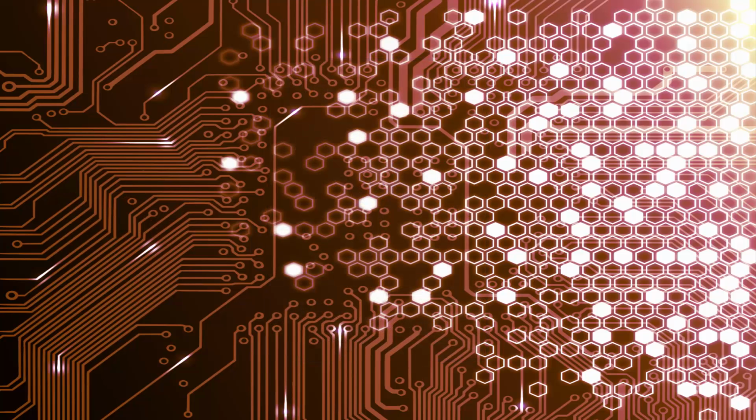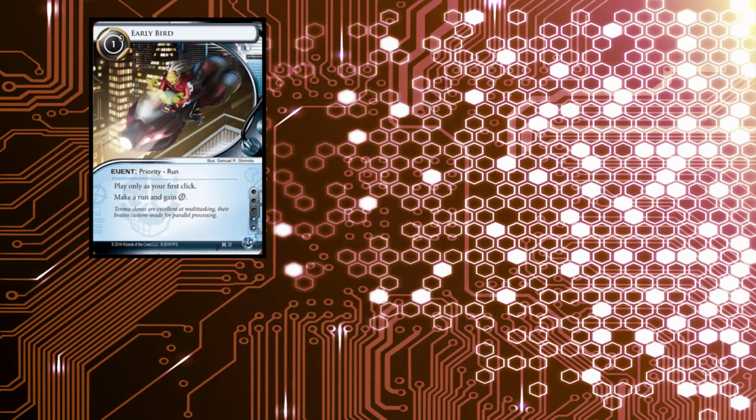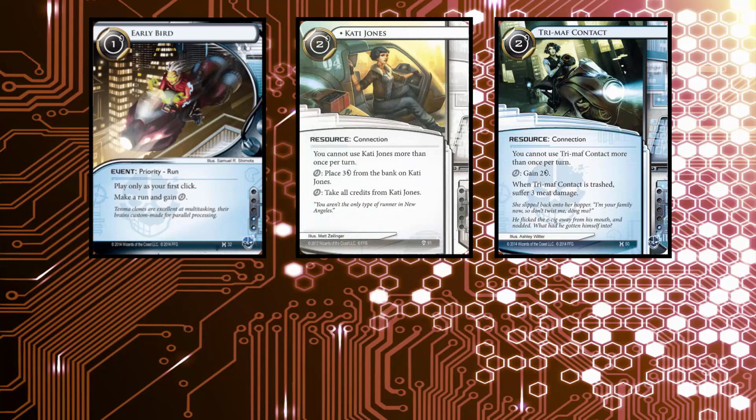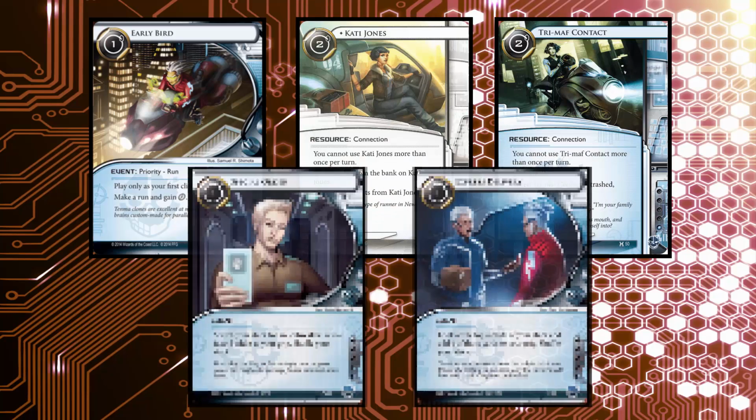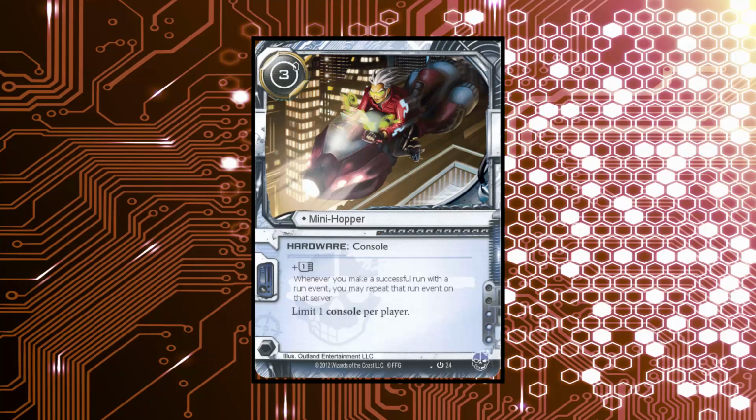So, to conclude this episode, I built my hopper-themed deck around a runner that likes it fast. Express is a clone, much like other Tenmas, who is adept at piloting hoppers and thinking fast. He is also illustrated on a cool mini hopper, so I decided to build this deck around his ability. Throw in Katie Jones, Trimoff, and a few of the fast delivery cards that he needs to get the goods that he wants to win. The only thing that he's missing is a mini hopper console. I think that would be cool.